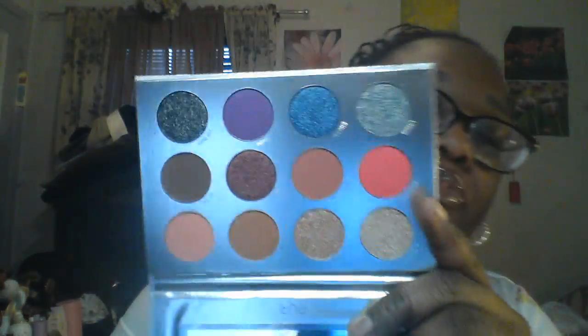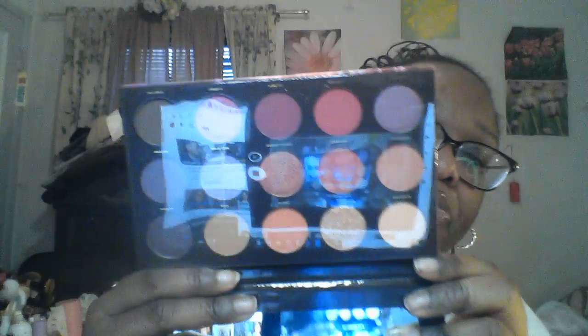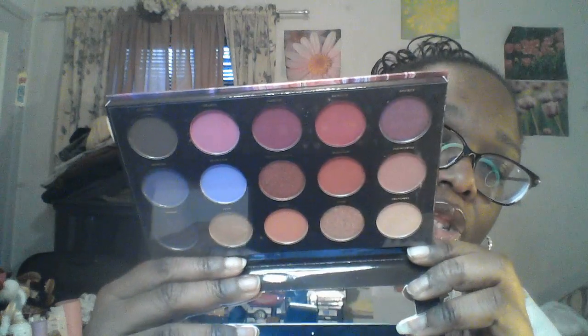Then we have the Pure palette. Whoops. That's cute. And last but not least, Hip Dot, the Zion palette. Okay. So I'm at a loss. I don't know which one to use here.